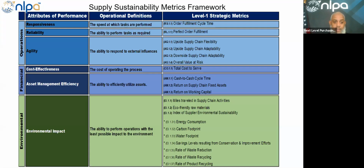So this here is a caveat and a key underpinning: if we want to have an effective, sustainable supply strategy, a critical component is that we have to be able to measure how effective we are at realizing those strategic mandates. And again, here are the dimensions to your left. They're environmental, financial, and operations focused.